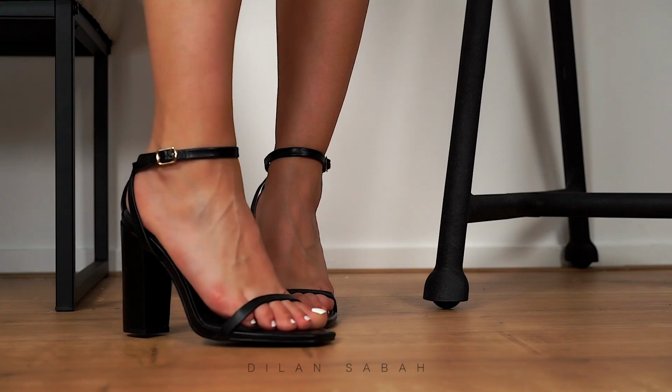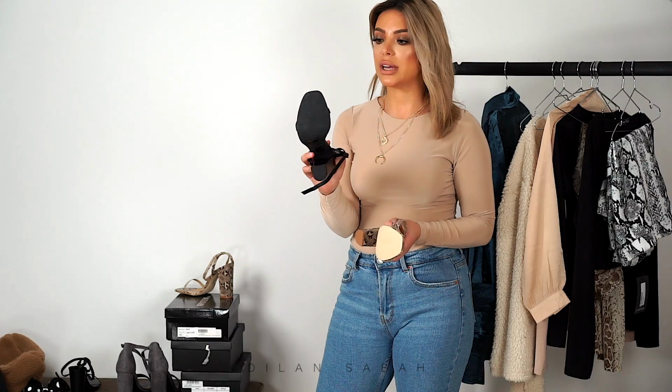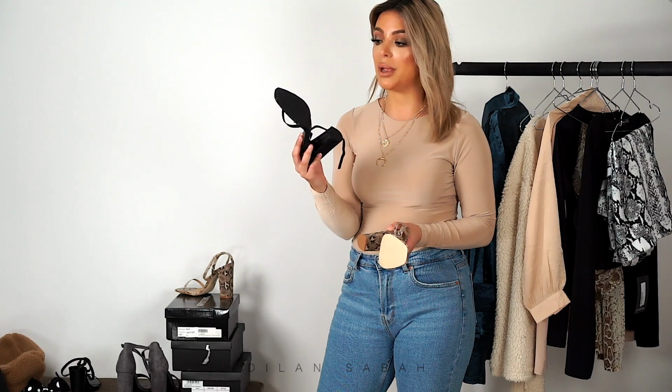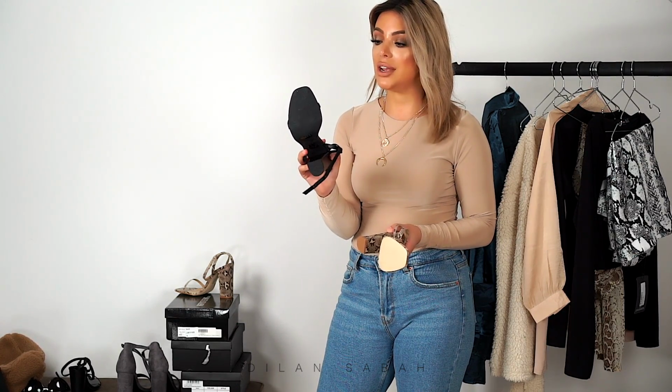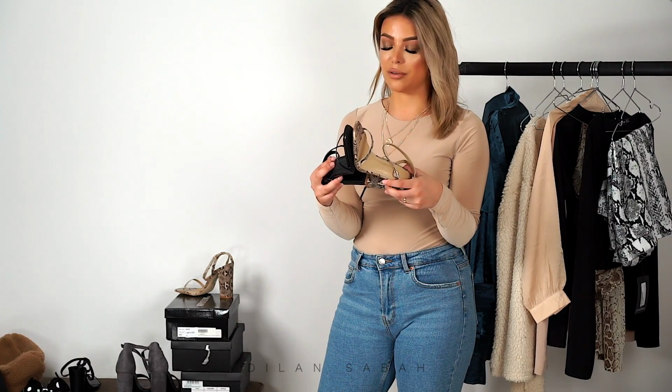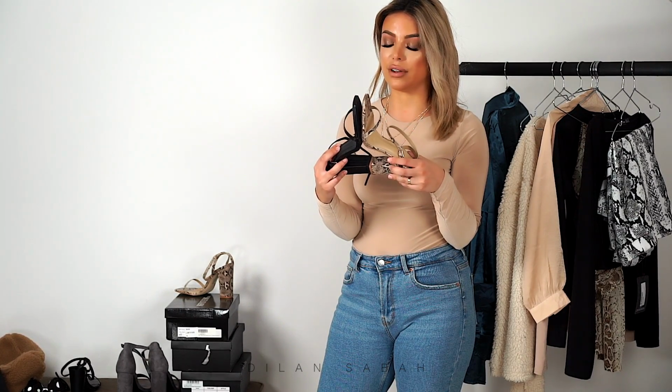It's exactly the same, but in black, which you can definitely wear with anything you want: with joggers, with paperbag jeans, with cargo jeans, with normal denim jeans. So these two are, for me, perfect and very comfy.